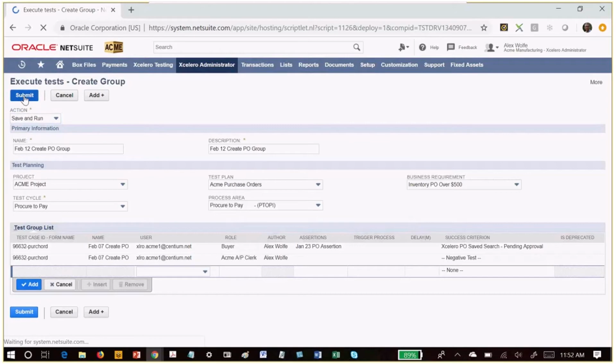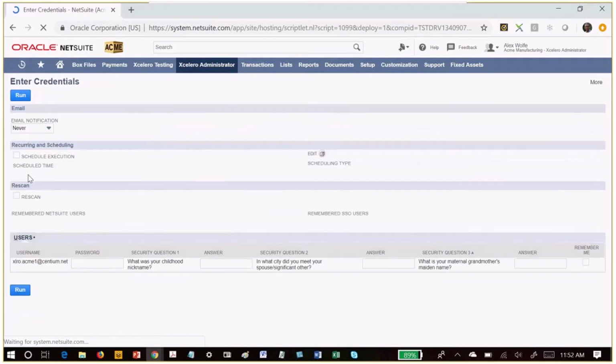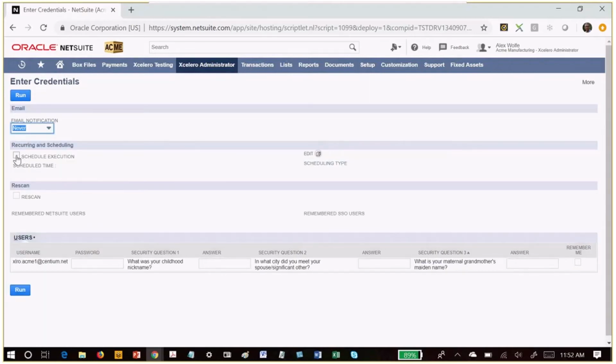So we can simply say save or save and run here, and if I say submit, I'm taken to a form where I have the option to schedule this execution at a certain time. So I can say schedule execution, and then I can just simply hit run. And that's how test cases are executed.